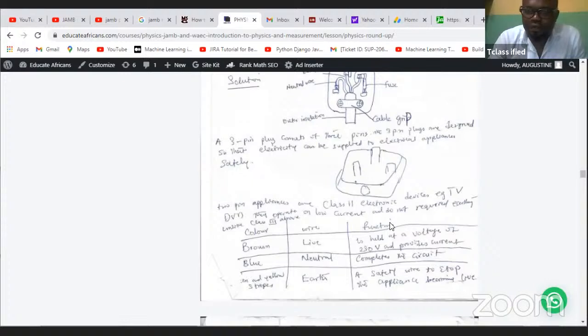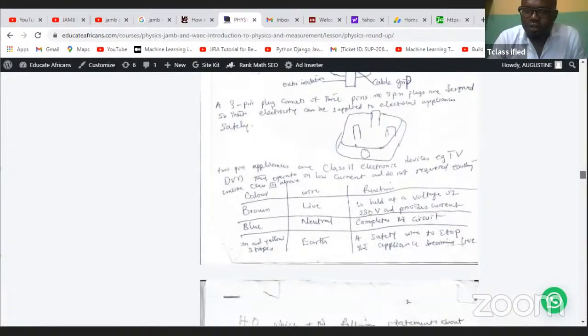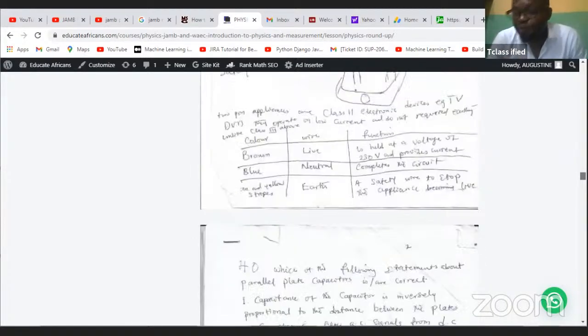So I also went further to explain what these 3 pins do. So you can see that from a very simple question asking you the arrangement of the pins, I went further to explain a whole lot of things concerning 2-pin and 3-pin so that you're able to understand them. So that's what we're looking at.